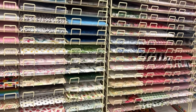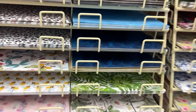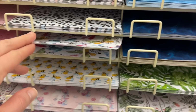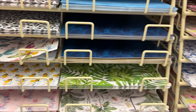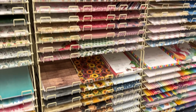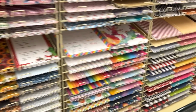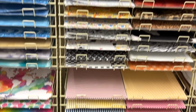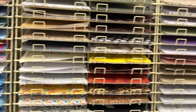Okay, so as I was looking at all of the paper, love the selection of 12 by 12 paper at Hobby Lobby. It's probably my favorite place to look for 12 by 12 individual sheets. They have a whole aisle dedicated to it. It is organized by seasons and collections and colors. It's organized in a really thoughtful way so that you can find what you are looking for.